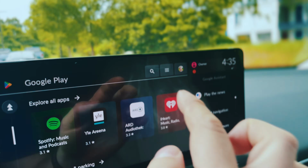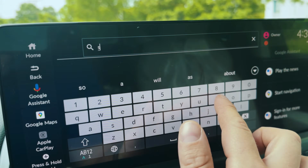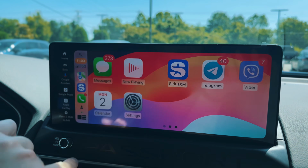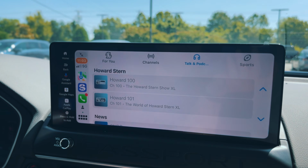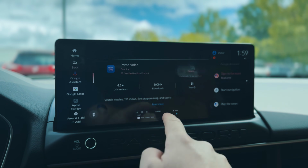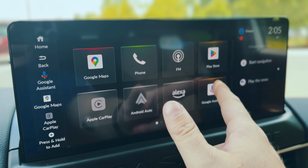Not every app makes the cut, though. At the time I filmed this, SiriusXM wasn't available, so if you're a satellite radio fan, you'll still need Android Auto or Apple CarPlay. Adding an app is just a tap away. Hit Install, follow the prompts, and it shows up on your home screen, ready to launch.